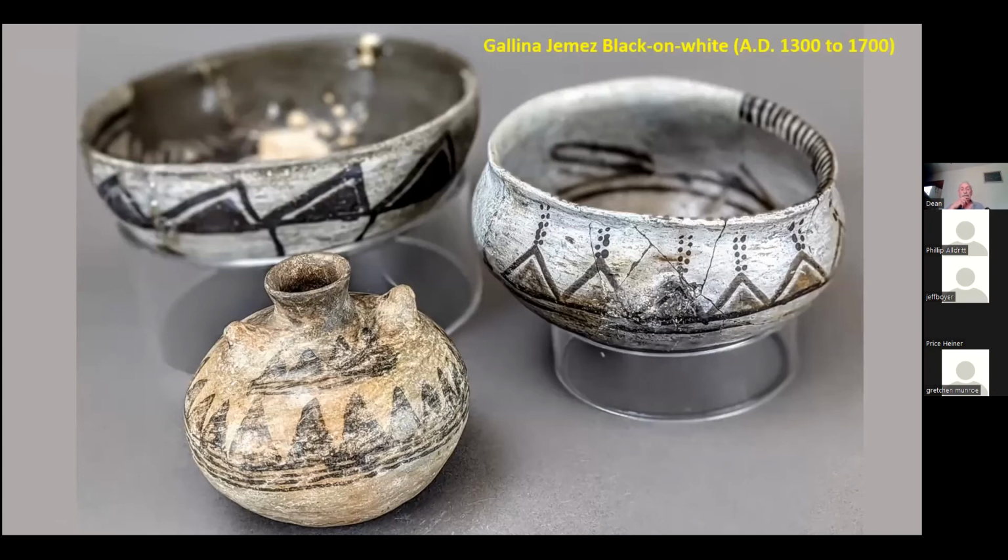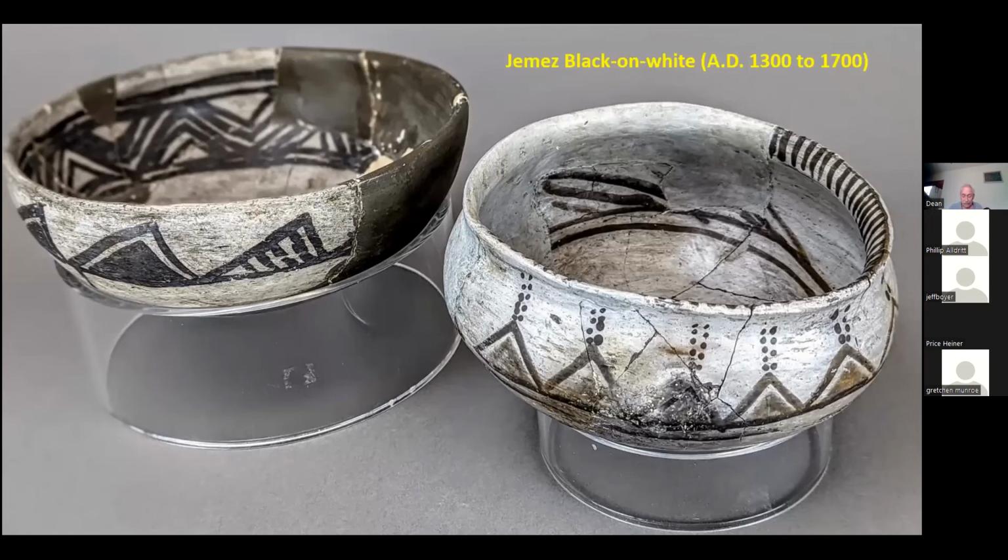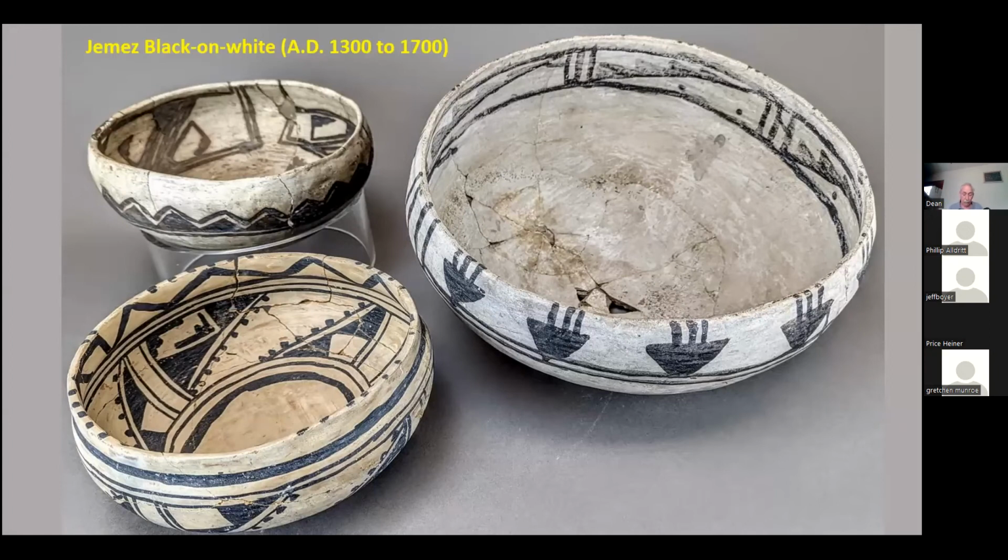Jemez Black-on-white, like I said, is one of the last of the true organic painted whitewares produced in the Southwest, except that if you take off that slip, you get this dark gray paste. It's covered with this sort of crackled, very well polished slip, and the designs are commonly arranged in simple combinations with widely spaced lines, dotted backgrounds, and short lines with dots just below the rim. Bowls are usually decorated on both the interior and exterior surfaces. Designs on jar exteriors and bowl exteriors include very wide open spaces.